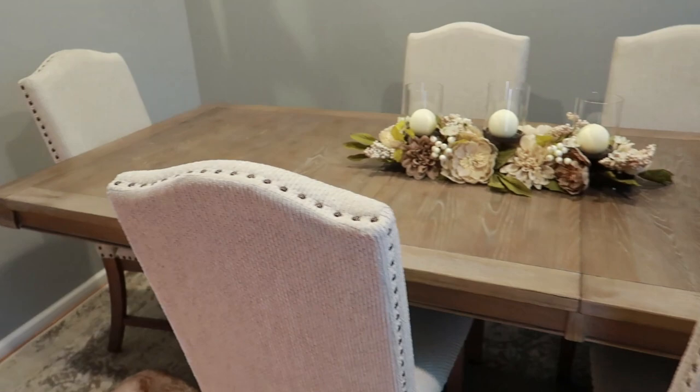Hey y'all, so I know it's been quite a while since you all saw that last clip, but let me show you what the dining room looked like because he finished putting it up and everything. Let me cut the light on so you all can see. So here is what the dining room set looks like.